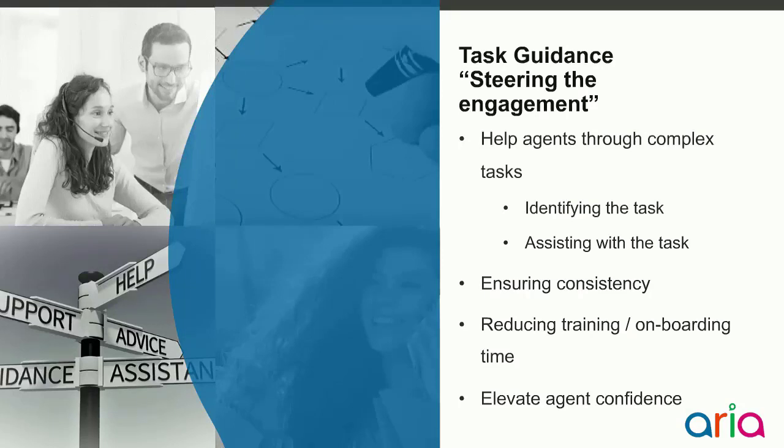So task guidance is really about helping the agent steer the engagement with the customer. So around the task, there are really three steps that need to be looked at. There's the identification of the task, there's actually doing the task, and then there's some post-task activity. But the two main ones are identifying the task and actually doing the task.